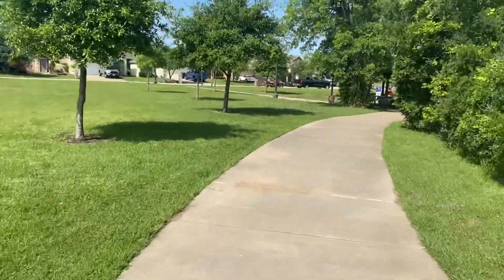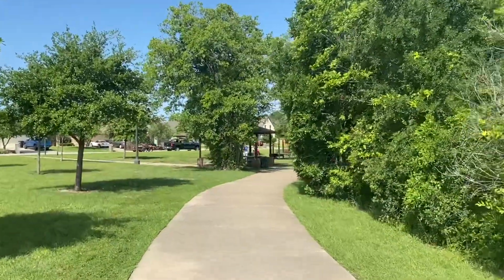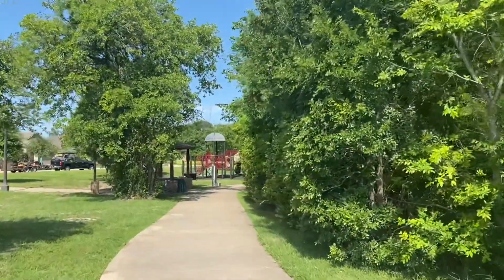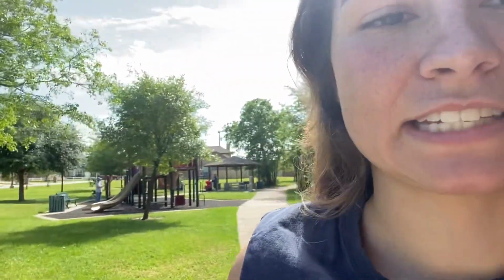And then as we're coming up on a little playground where it seems like there's lots of young parents or grandparents with little kids today. I didn't want to film too much back there out of privacy, respect for these people, but there's a nice little playground and it's nice and shaded because there's plenty of trees, which is nice.